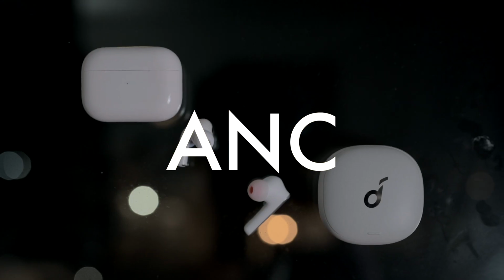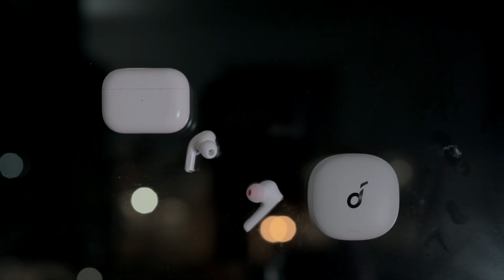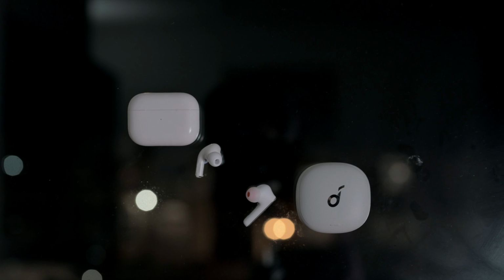Number 4 is the active noise cancellation. Both of these have 3 different modes. There's the active noise cancellation on, transparency mode, and off. Although, why would you use the off mode again? So, yeah, I'm not going to count that one. ANC on both of these is actually pretty impressive. I've not been able to get on a plane because of COVID, but in London, when you have 24/7 noise, you don't need to. Both of these block out sounds reasonably well.